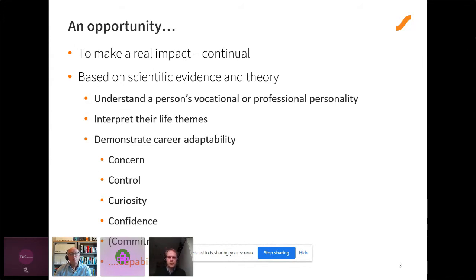And so what we needed to do was understand whether people were concerned about the future. Do they look ahead and plan for what might come next? Can they imagine taking responsibility for their career development so that they could influence and shape it? Do they imagine and explore different scenarios that can open up new possibilities? And confidence, do they believe in themselves and their ability to pursue these goals? Now, these 4 C's, if you like, of concern, control, curiosity, confidence, are still part of Savickas's theory.